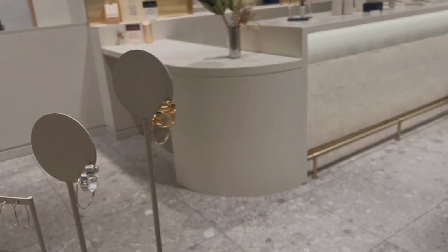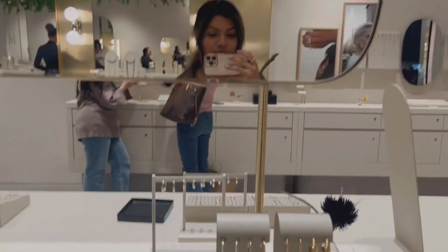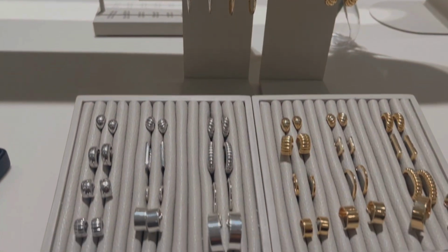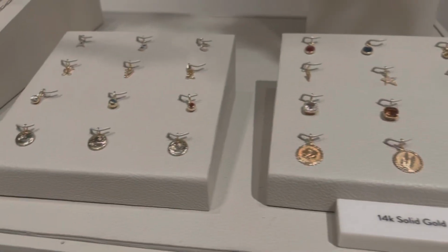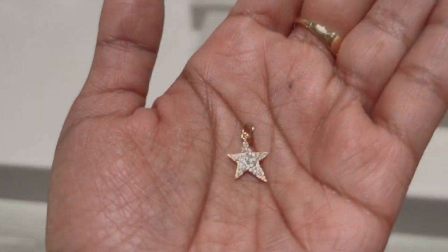In today's video, we are going to shop at Mejuri together. Hopefully it is going to be a super exciting experience. Mejuri has a very different setup. Their interior is always gorgeous, as their jewelries are. Today I am at Yorkdale Mall, just visiting Mejuri, and look at these jewelries.